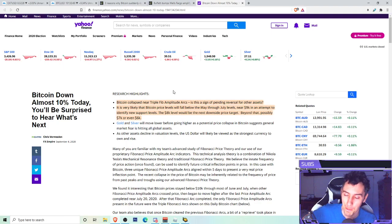All right, but then they say this. The 8,000 level would be the next downside price target. Beyond that, possibly 7,000 or even 6,000. I mean, why stop there? You know? I mean, what's the next one? Let me guess. Based on this trend, would it be 5,000, 4,000, maybe even 3,000 or 2,000? I guess that's possible. It could go down to 1,000. Could go to 0, and then after that, it'd be negative 1,000. Be like oil.